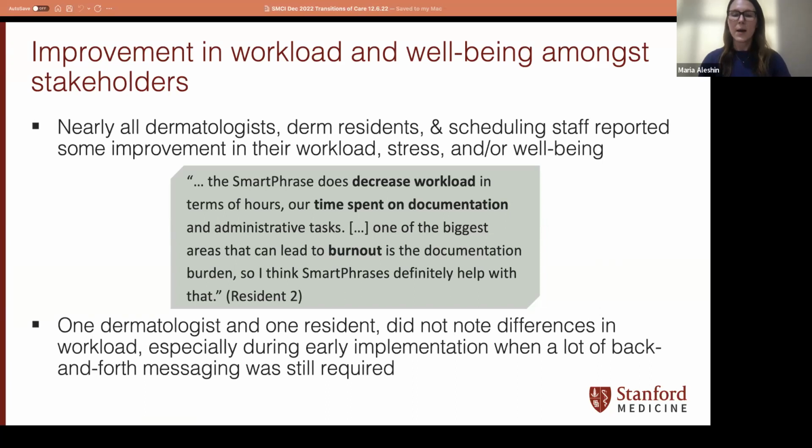Early on, when we were implementing our intervention, some dermatologists and residents didn't notice a significant difference. They felt there was still a lot of back and forth messaging that was required.